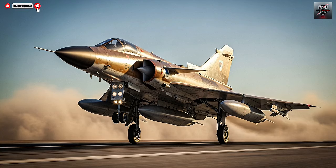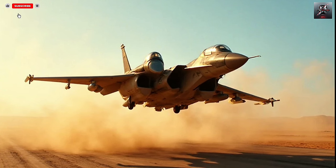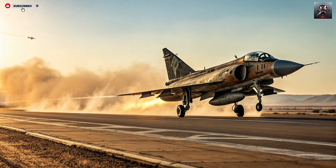Today we're diving into one of the most iconic and surprising fighter jets in Israel's aviation history, the IAI Kfir. A jet that proved that innovation, determination, and ingenuity could transform a nation's defense industry forever. The Kfir, meaning lion cub in Hebrew, is more than just a fighter jet. It's a story of how a small country defied the odds and built a world-class warplane from the ground up.